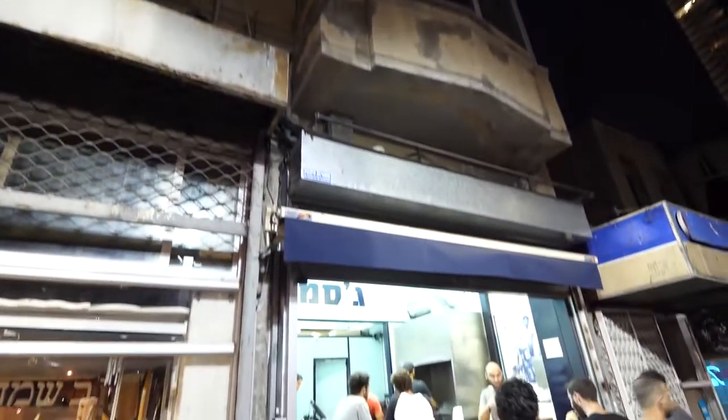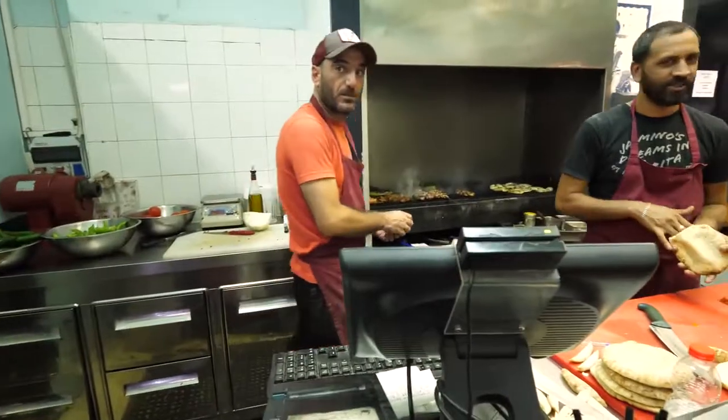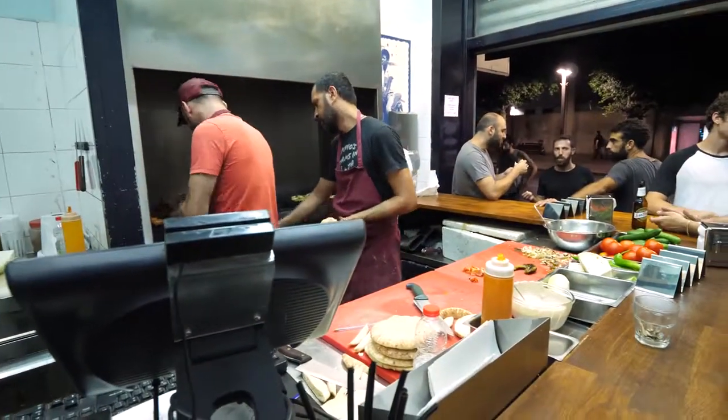The day is not quite over yet. We're stopping off at one more restaurant, which is called Jasmino, which is another legendary place in Tel Aviv for their pita with grilled meat. And there's not even a sign on this restaurant. You just see the crowd of people outside. You can actually see the smoke kind of coming from this. It's almost like a shop house environment.